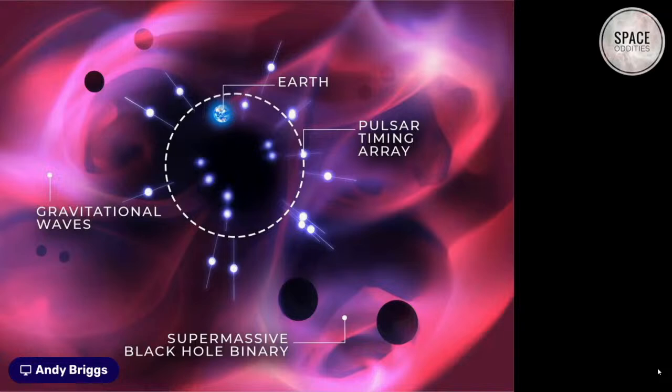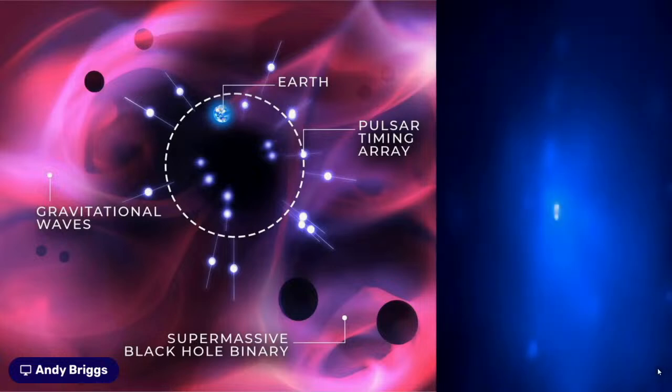And as they do, because they're accelerating around each other, they radiate gravitational waves, because anything that accelerates in the universe generates these gravitational waves. How do we know that this happens at the center of galactic clusters with these supermassive black holes? Well, we can actually see it.